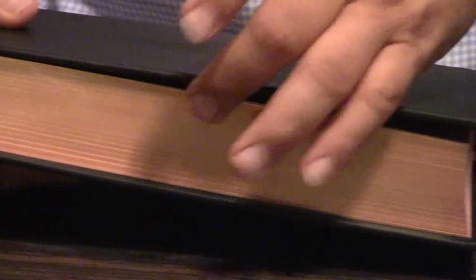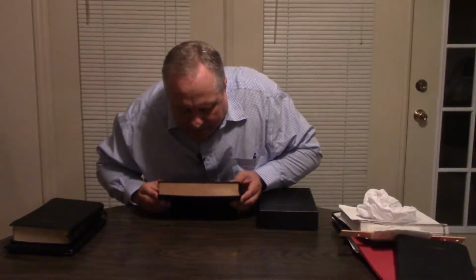Now, it is in fact art gilt edged. It's not just gold edging, but it is the gold on top of salmon red. All right, if you can see that. And it's just elegantly done. This is just beautiful. Now, obviously with cowhide overboard, it's not going to fold.